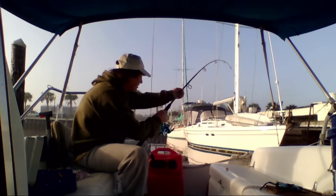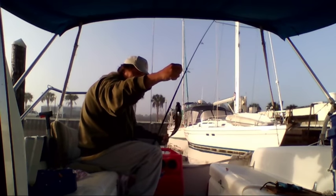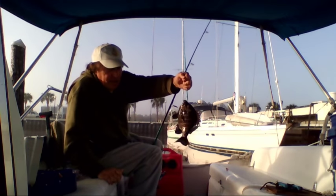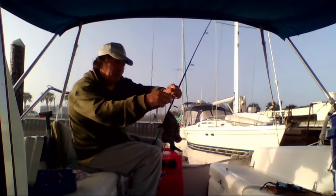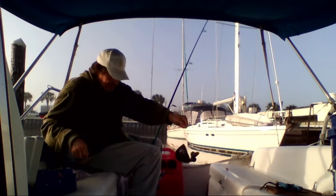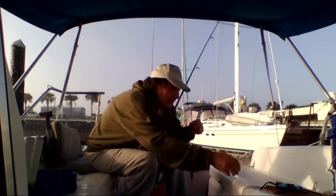He ate the top hook. Now that is a monster bluegill. He's pretty close to a 12 incher. Every bit of 11 inches. Sweet. I see them all over the top of the water out there. Definitely, folks. You chum, they will come.